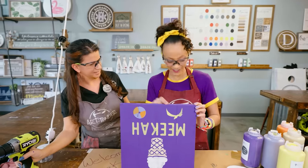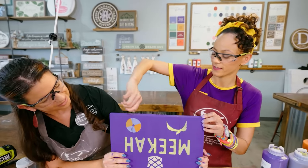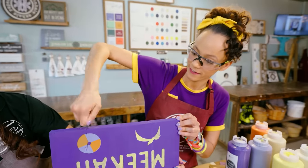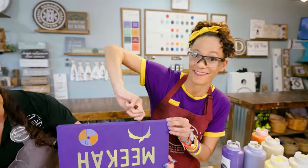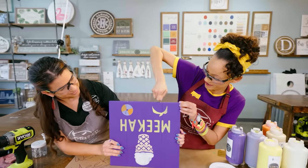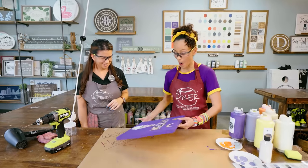Ready for the hooks. Two holes, and here we go. So I can just twist them in, right? Correct. Almost there. There we go. Nice. It's finished.